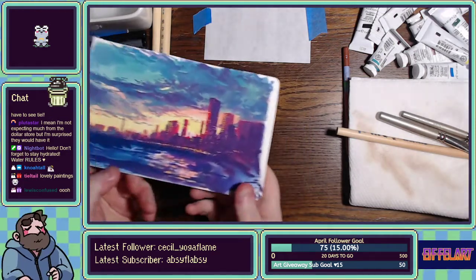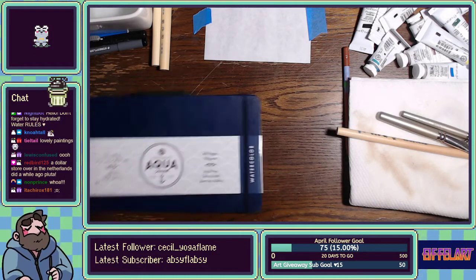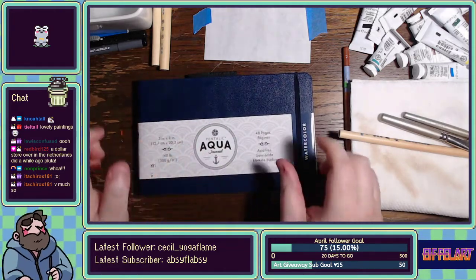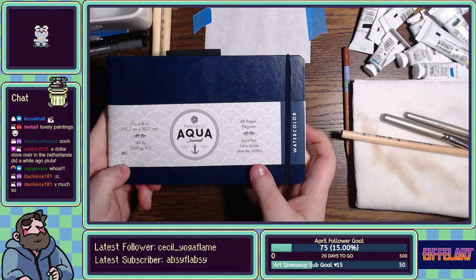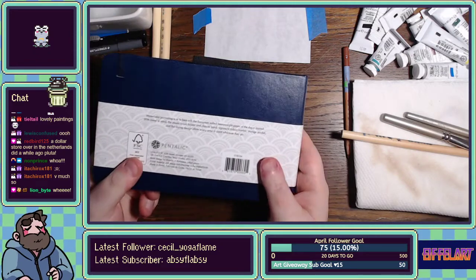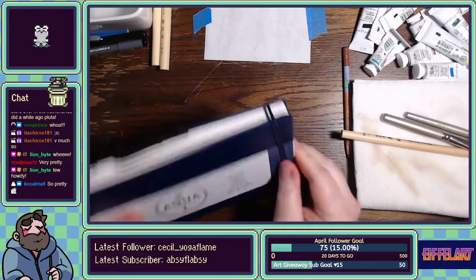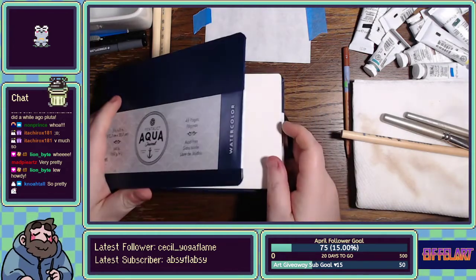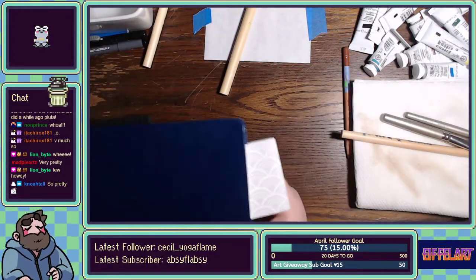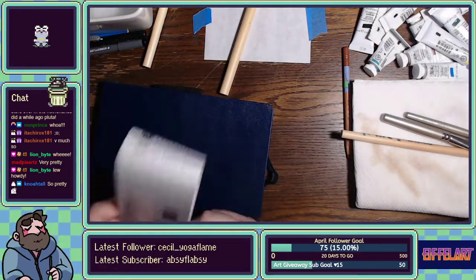I'm going to move this off to the side here, and then I'm going to move this right here. Brand new sketchbook. Got another Pentalic Aqua Journal. As you can see, the 5x8, 48 pages. Nice heavy cotton paper. Never been opened. So I'm going to take out this little thingy. Set that aside.